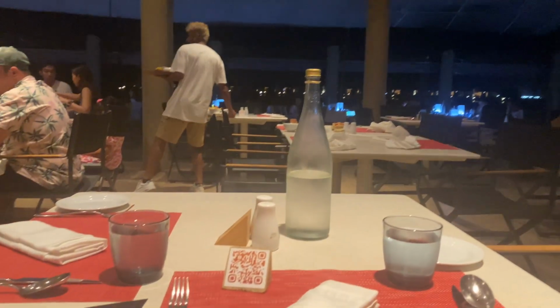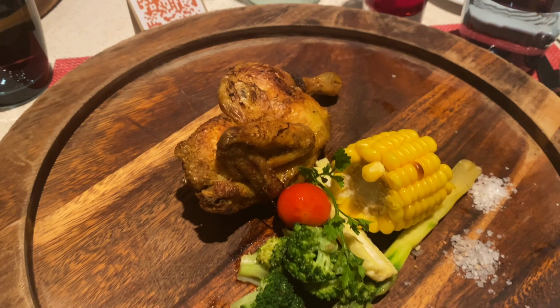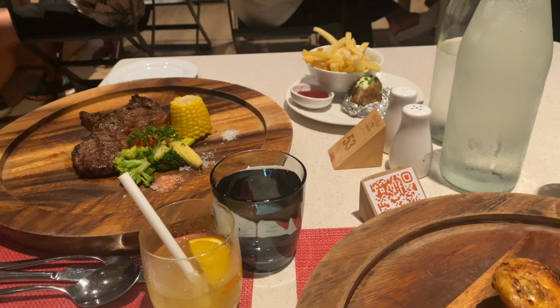So our first night at the resort, that's actually where we went for dinner when we eventually woke up. I got a little Cornish hen set up. My husband got steak. And for my daughter, we got her some spaghetti.